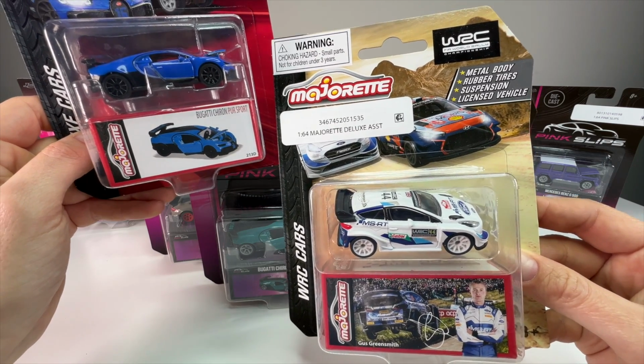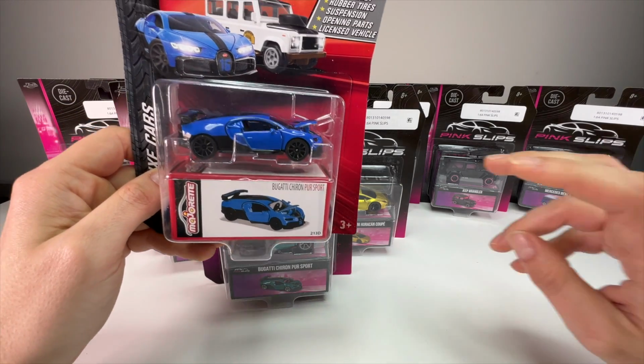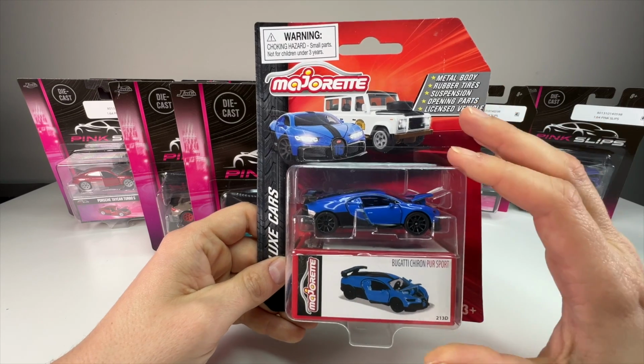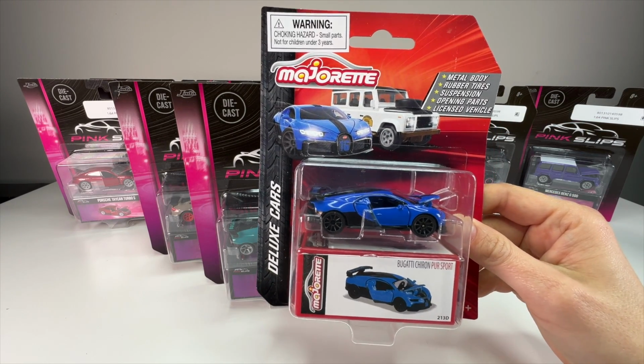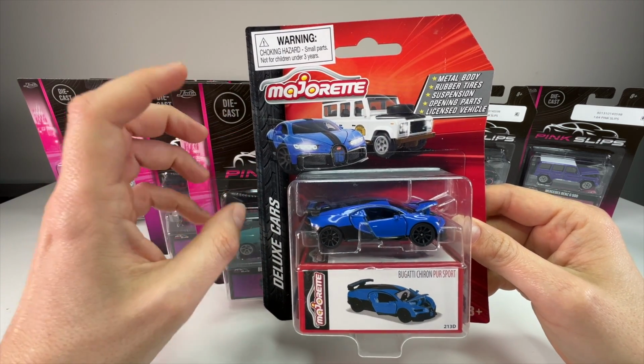There's like 10 of them, and they just won't go away. The same with some of the other Jada castings or Majorette castings that just don't sell very well. They've kind of lingered, and I think I'm using my collector's opinion on this, but I think that's because they've branded these a little childish.